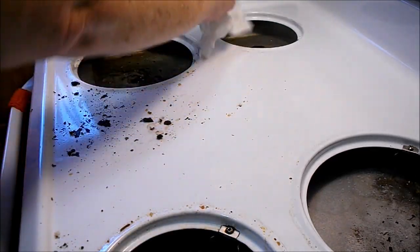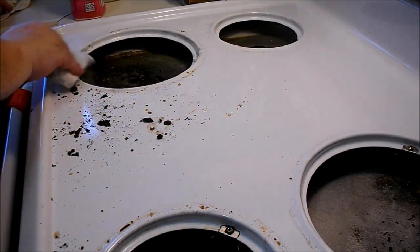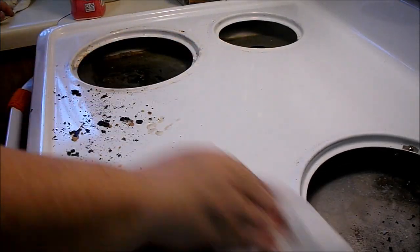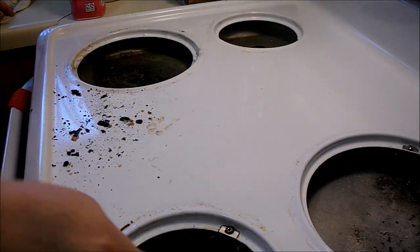That was a big mess. Came off tinfoil, but we'll get it cleaned up.